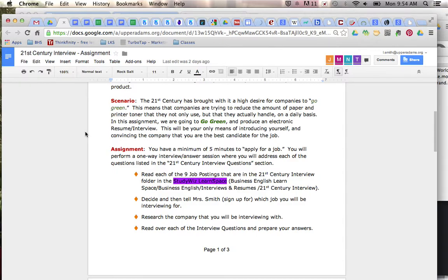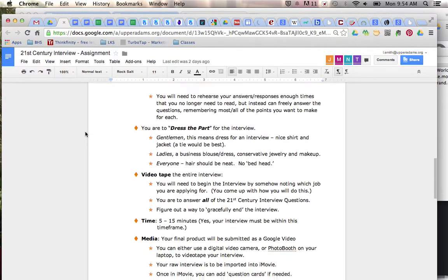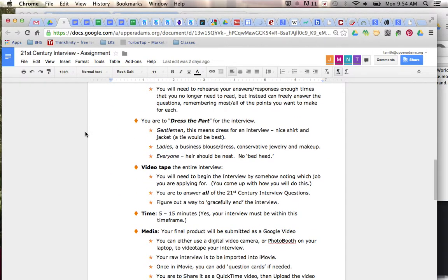Research the company that you're going to be interviewing with. You're going to read over each of the interview questions and prepare your answers. Scroll down. So you need to rehearse your answers or responses enough times that you no longer need to read, but can instead freely answer questions, remembering most or all of the points that you want to make for each.